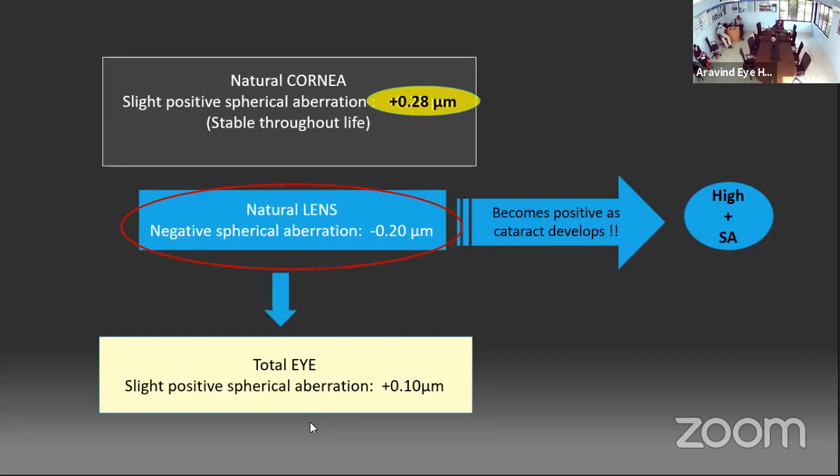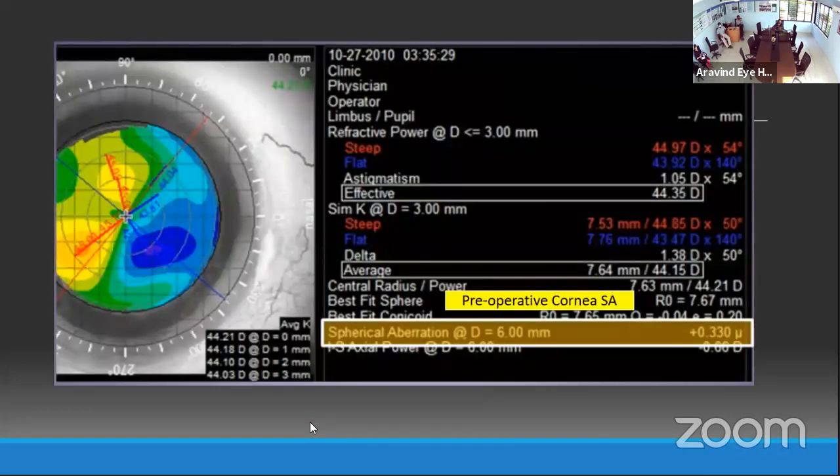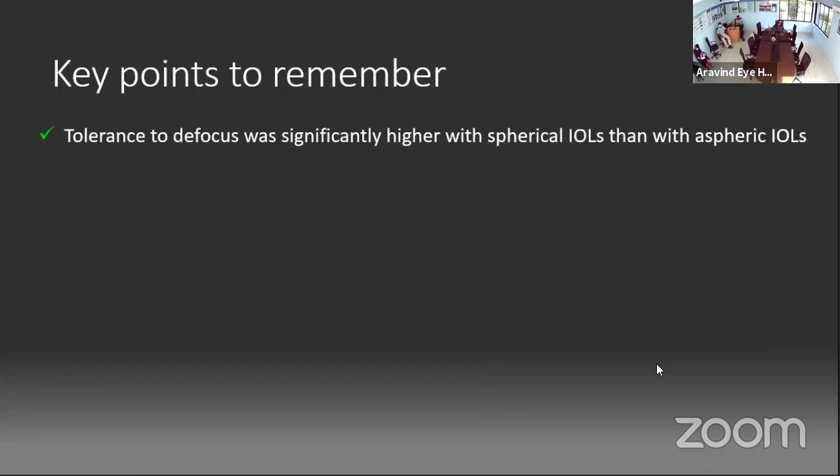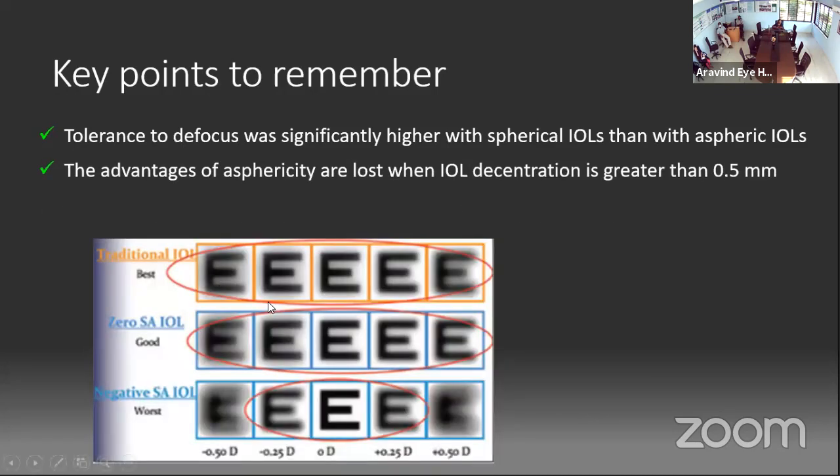So it is important for us to know what the preoperative corneal spherical aberration is. And that is where the iTrace comes to the rescue. It exactly tells us what the preoperative corneal spherical aberration is at the 6 mm zone. And for this patient, it is 0.33. And the key point to remember is that the tolerance to defocus was significantly higher with spherical IOLs than with aspheric IOLs. So as you can see in this picture, when you have placed a spherical IOL, even if your postoperative residual refractive error is minus 0.5 or plus 0.5, the patient was happy and satisfied because the tolerance to defocus is better in a spherical IOL.